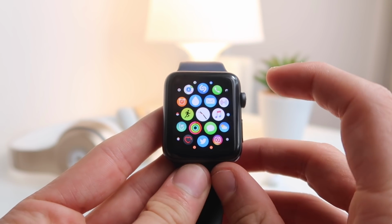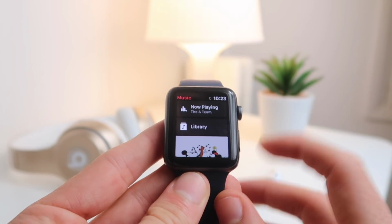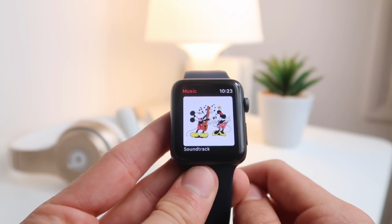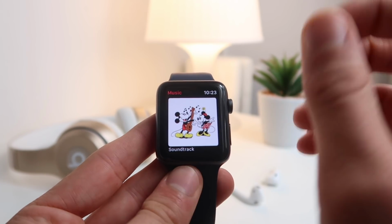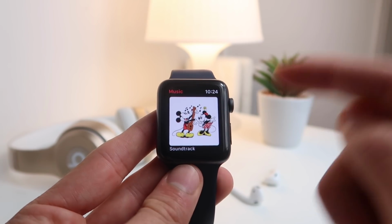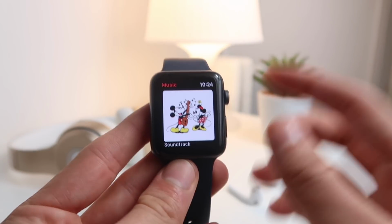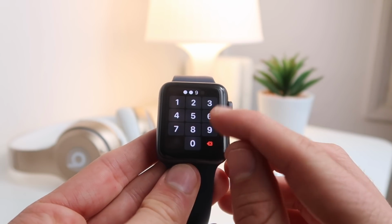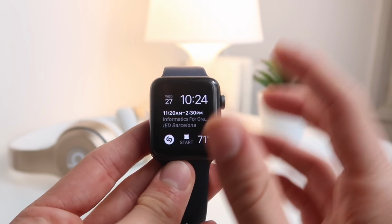So for those of you who have an LTE Apple Watch Series 3, you may now be able to stream Apple Music with your Apple Watch using your LTE. So now you will be able to listen to over 40 million songs with your Apple Watch and your AirPods or your Beats or whatever wireless headphones you have. And you can just go out there without your phone and listen to music, which is awesome.